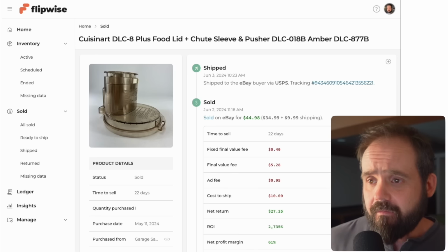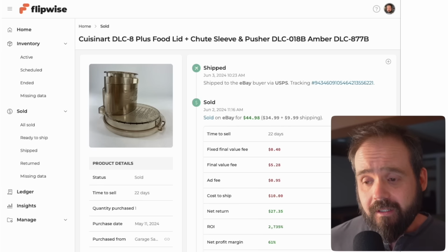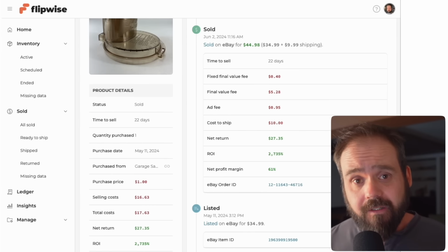Coming in at number 3 is this Cuisinart lid for a food processor. Y'all know I like buying food processors and parting them out, and other vintage kitchen items like this. Another good example where if I would have sold this thing as a whole complete working unit, which the one I bought was a complete and working unit for $3, it would have sold for maybe $50 total, but just parting this out into many different pieces, it's going to sell for a lot more money. It's usually going to sell quicker as well.